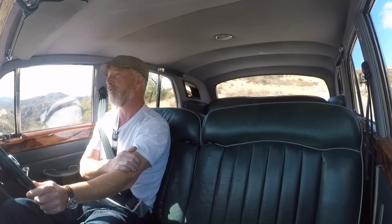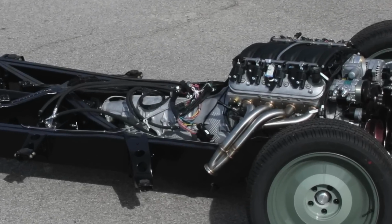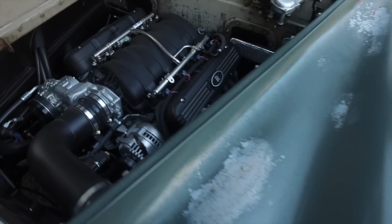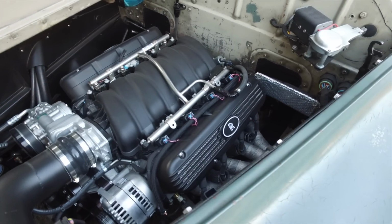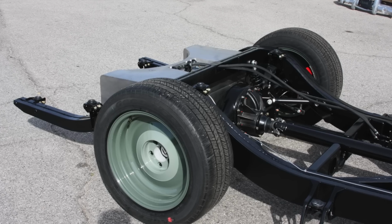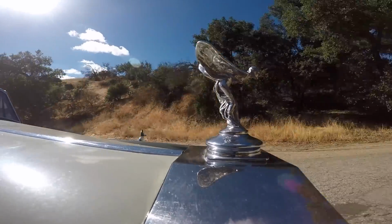For transmission, the 4L85E 3/4 ton automatic. We dialed in the shift pressures and all the dynamics to our liking to match this motor and the client's taste. And the result is a very nice, very quiet, smooth shifting 4-speed with overdrive. Overbuilt drive shaft, of course, strange 9-inch rear, limited slip, and yeah, that's pretty much it for primary mechanical.